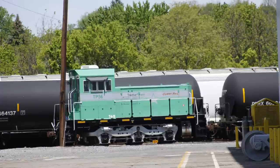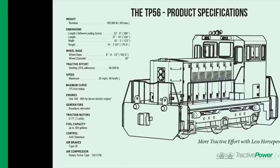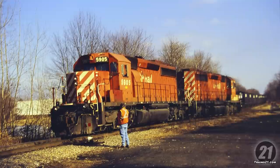The Tractive Power Corporation's TP-56, the TP obviously standing for Tractive Power. It's a very simple but high-tech locomotive, and pretty much what you see in this picture is what you get. It's built from an SD40-2 frame. In this case, it's the Canadian Pacific 5805. Now, I looked in my archives. I did not have a picture of the 5805, but I do have a picture of the 5905, so hopefully that'll be good enough.